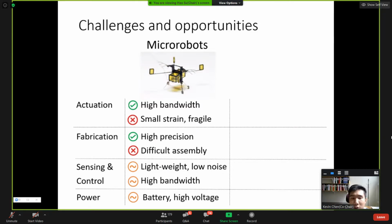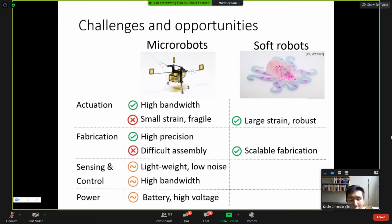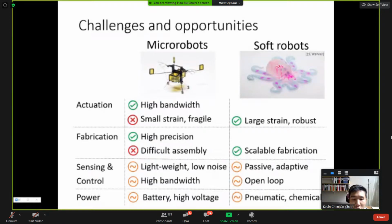So how do we address this problem in microrobotics? Well, I propose we look into a different field, which is soft robotics. For very long, people know that soft robots have large strain and they're robust. They can safely interact with the environment. And we know how to make soft robots effectively through either casting or even 3D printing. In terms of control, most soft robots are controlled open loop and they passively interact with the environment. And in addition to using a battery, soft robots can also be controlled pneumatically or chemically.